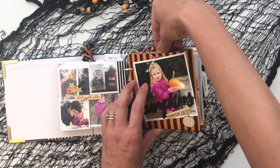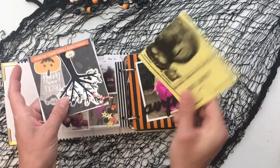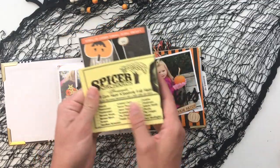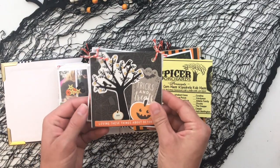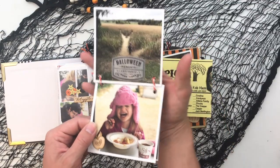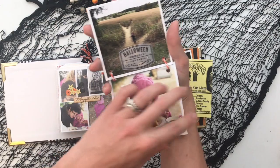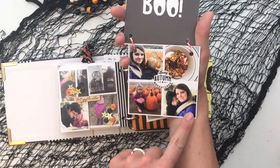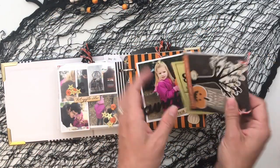And then inside of this little booklet is a mini booklet. So I've got this ticket from the actual event itself. I think it's fun because every year they change the things that you have to go find. So that reminds us what we had to go find that year. And then this is just a tiny flip book that I made with additional pictures. So there's Erin and Izzy with the corn maze behind them. Izzy eating her apple pieces with caramel on them. And then I've got more pictures from the day of all of us. I think that is it. Yes. So that was really fun.